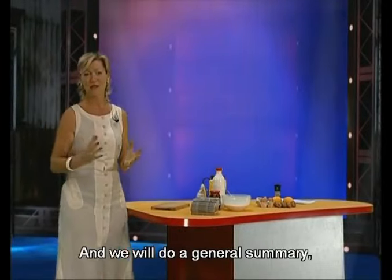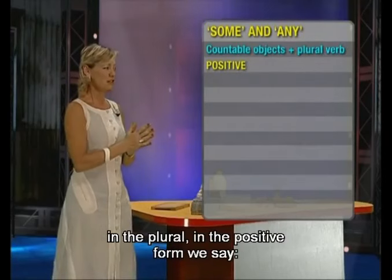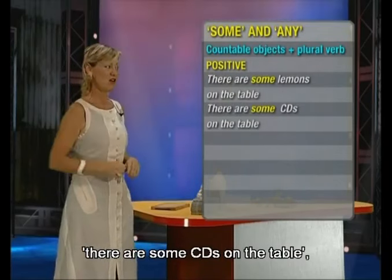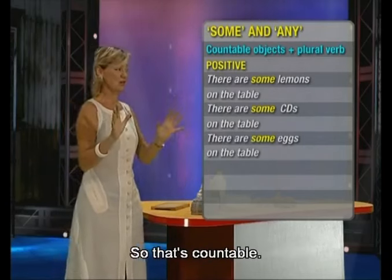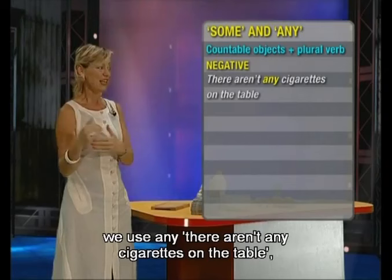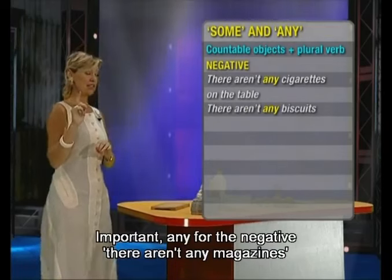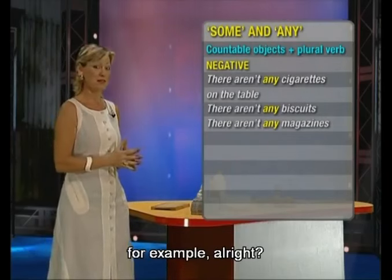And we will do a general summary. So we said countable objects in the plural. In the positive form, we say there are some lemons on the table. There are some CDs on the table. There are some eggs on the table. So that's countable. Now the negative is there aren't any, we use any, there aren't any cigarettes on the table. There aren't any biscuits, important, any for the negative. There aren't any magazines, for example, all right?